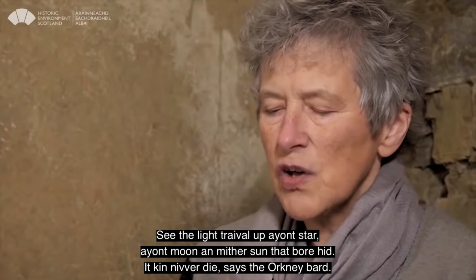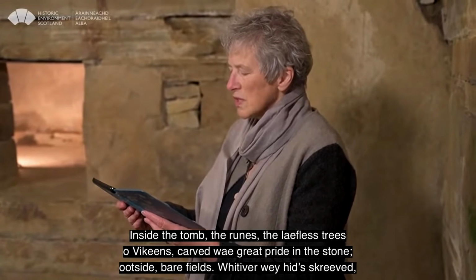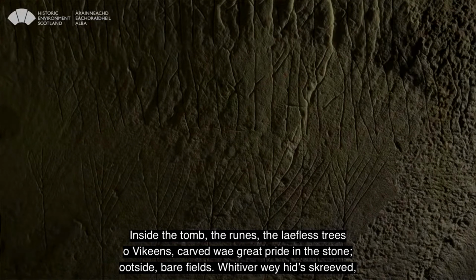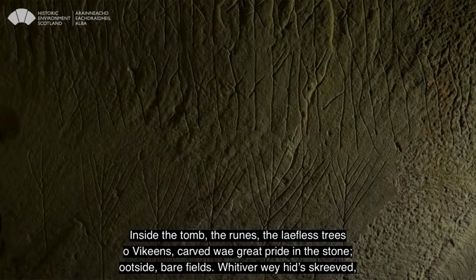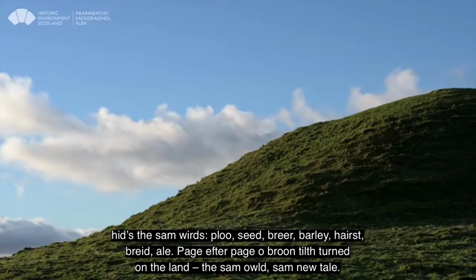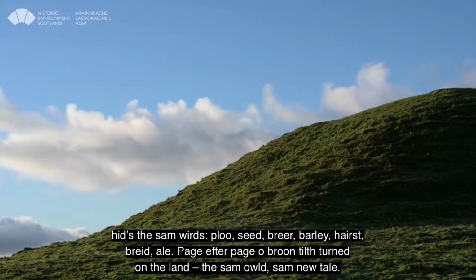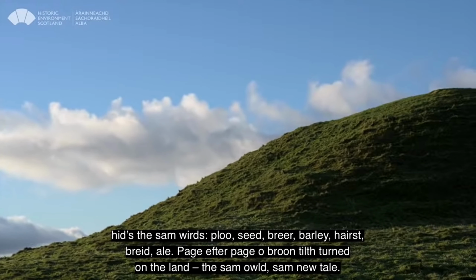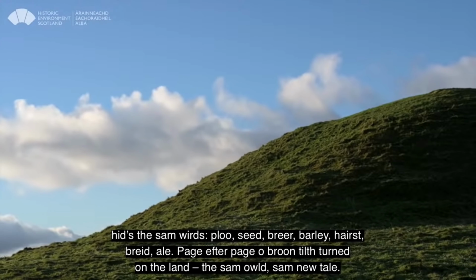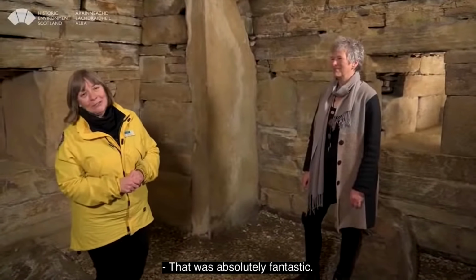It can never die, says the Orkney bard. Inside the tomb, the runes, the leafless trees of Vikings, carved with great pride in the stone. Outside, bare fields. Whatever we had screeved, it's the same words: plew, seed, breer, barley, herst, breed, ale. Page after page o' brun tilth turned on the land, the same new tale.